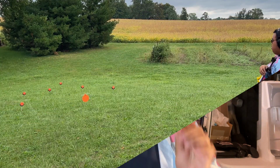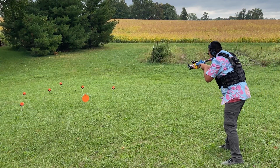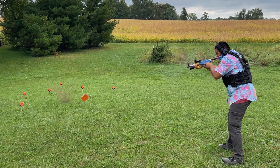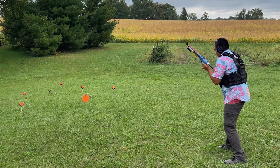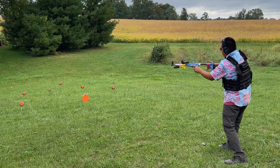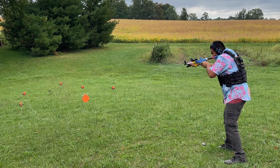I had a very fun time shooting this one, that is for sure. The recoil for a 9mm carbine like this is a little bit higher than usual just because it doesn't really have much of a recoil spring in there. It's kind of weak. I mean, it's there, but it's not the most nice feeling thing in the world. But this butt pad definitely makes it a little bit smoother.